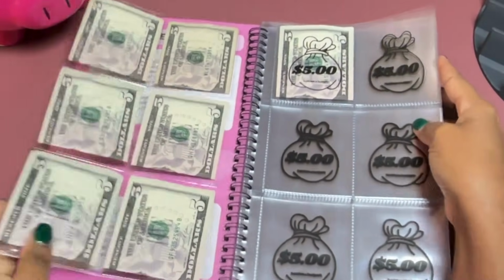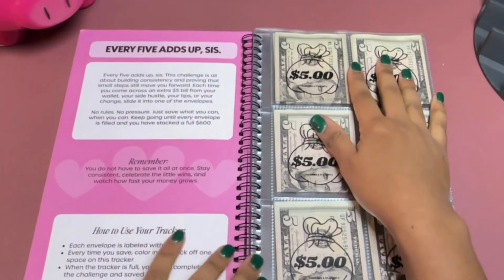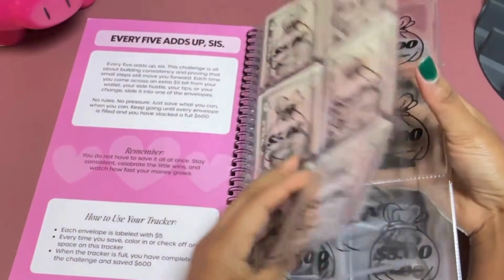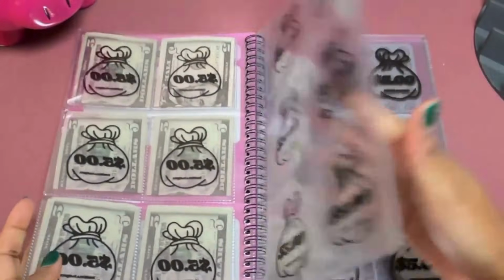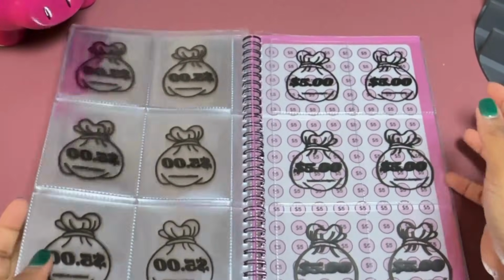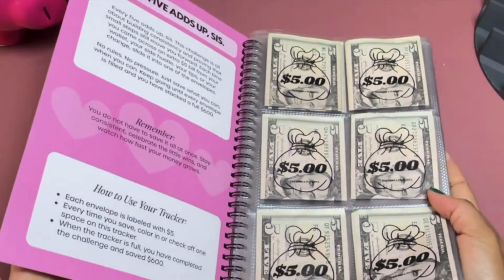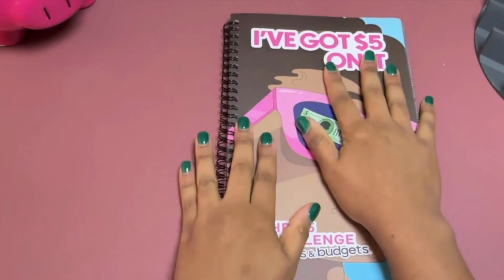And so that is it with me stuffing the I Got 5 on It challenge. I actually am looking forward to being able to put more 5s in here, and hopefully I'll be able to fill this up a few times this year because I think it's $600 that you save. So yeah, we are done with this and we're going to get it out the way.